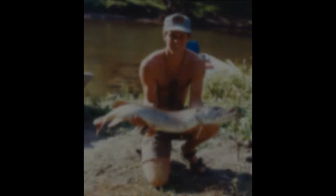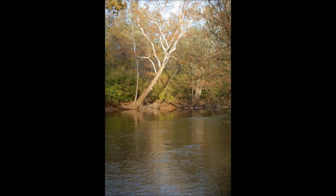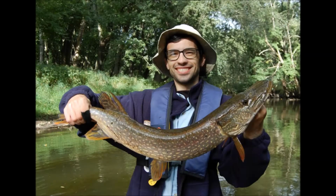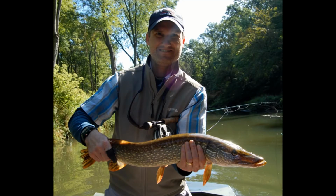I was lucky enough to grow up on the Yellow River since the age of 4 and have been pike fishing it since then. The Yellow and Tippy are both small, beautiful streams located in northern Indiana and have plenty of land along the edges for camping and other outdoor activities. Our pike average between 28 and 32 inches, although there are a lot of bigger fish in the rivers and quite a few smaller ones as well.